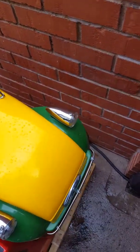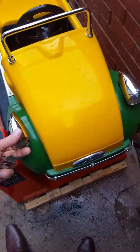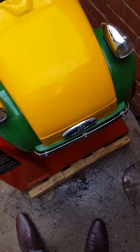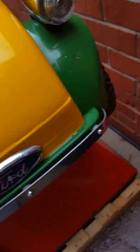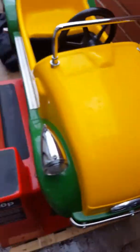This is really, really well made. The workmanship's spot on. It really is. Again, I like the lenses. They're all nice and sealed. No water can get in. No discoloration. I mean, it's not been outside. It's been well looked after. Love the metal grille on the front. The detail to the ride is awesome.